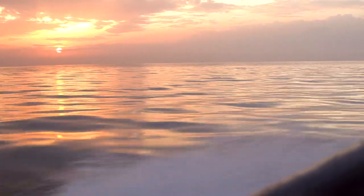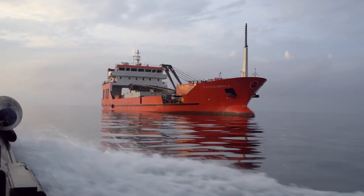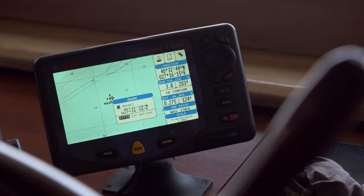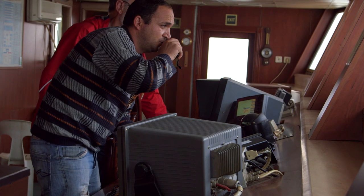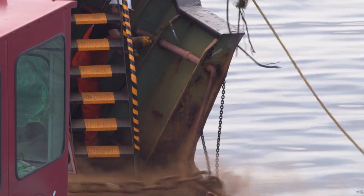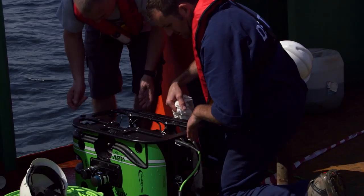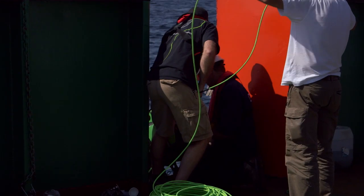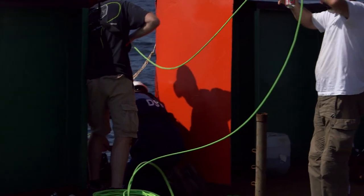Conditions were perfect as the crew were ferried out to the dive boat. The first task was to secure the dive ship over the submarine. A remote operating vehicle, or ROV, was lowered into the water to locate the submarine. It was set on a bearing of 340 degrees. Within minutes, the AE2 emerged out of the gloom.